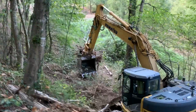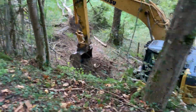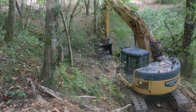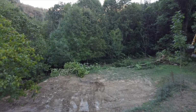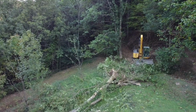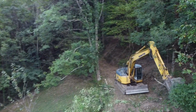The camera's lighting system is pretty good, but it's starting to get dark, so you don't have too much more time. So then I got the drone back out and decided to get it from a different angle, so you can see where that is. And I guess he'll continue tomorrow.